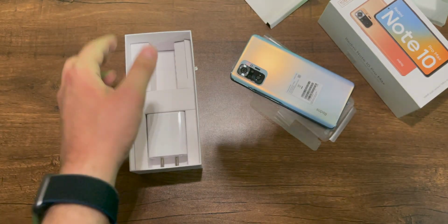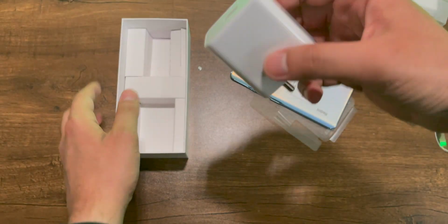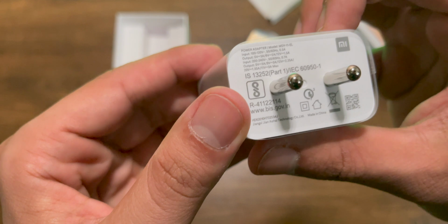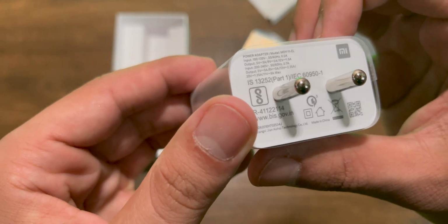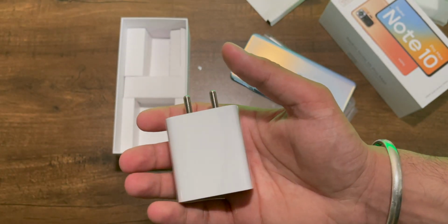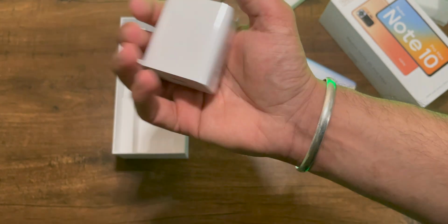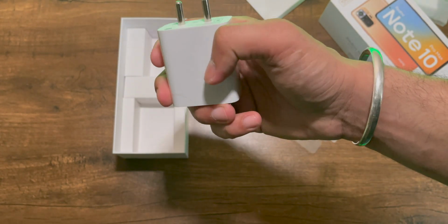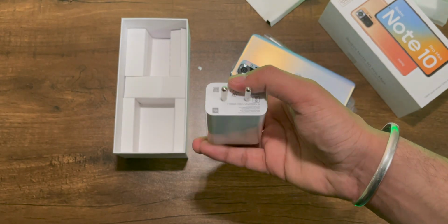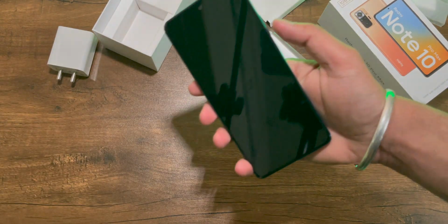So inside the box you get a USB Type-C cable, and apart from that, Xiaomi is giving us a very big charging brick. It is a 33-watt charging brick with the power output of 5 volt and 3 amperes, and it supports fast charging. And the brick weighs very heavy. I have to say my iPhone 12 Pro Max, the entire box was lighter than this brick. So Xiaomi is really giving us value for our money. Charging brick, charging cable, the device case. So Xiaomi is really providing good value for our money. So now let's keep the box aside and have a look at our device.